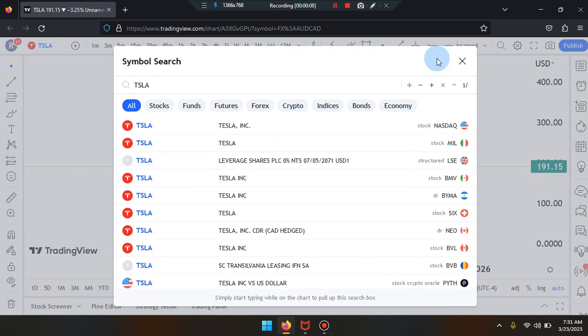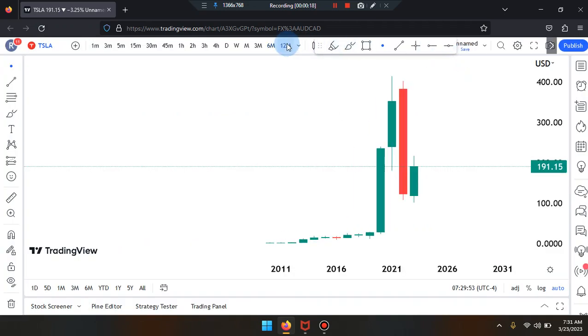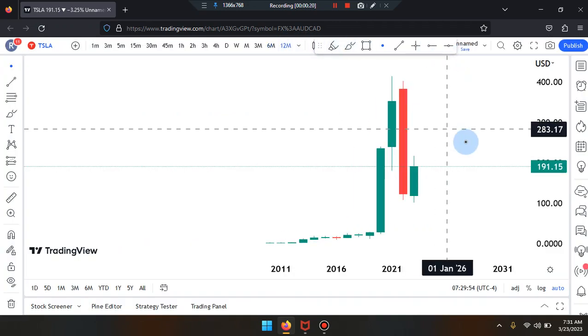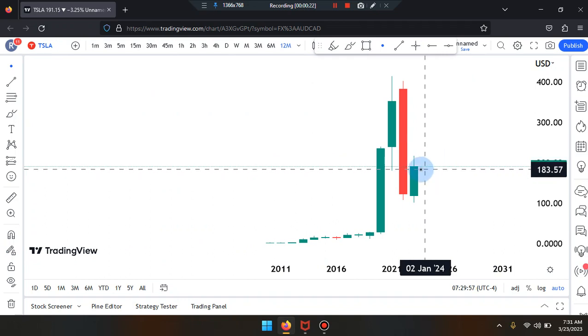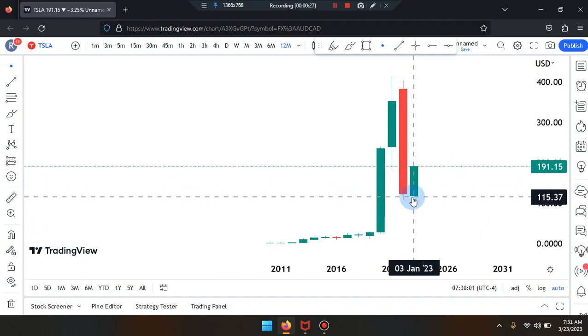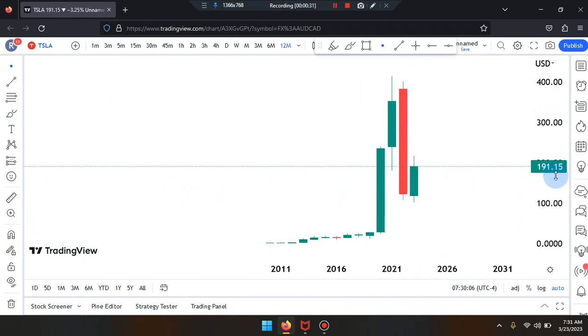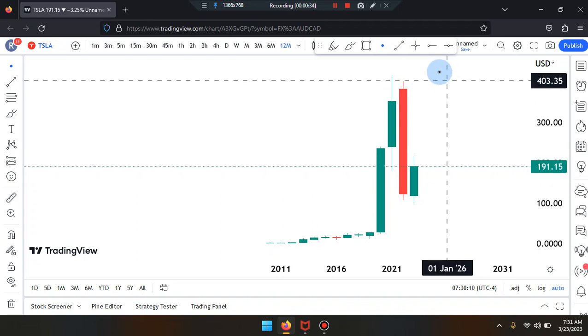Okay, everyone, this is Cam Jones, FX Daily Analysis, and we are marking up TSLA. We are on a 12-month time frame. Price action, last candle to the right-hand side is a bullish green candle. Looks like it's working its way up for support, or it could be denied at the top of the high. Price action is currently sitting at 191.15.